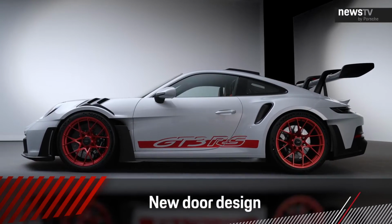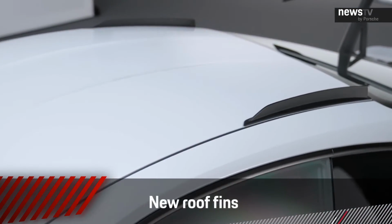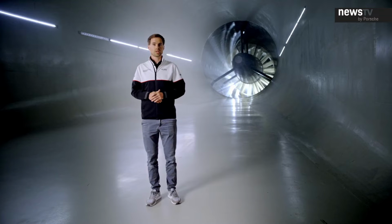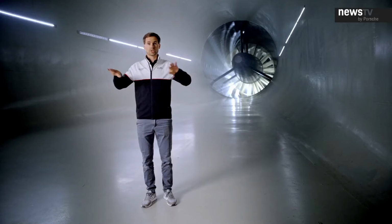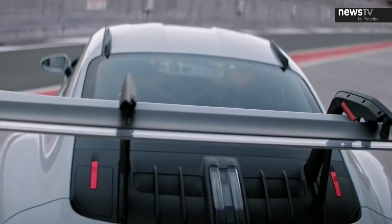Not only does the new GT3 RS have turning vanes on the underfloor, they can also be found on the roof of the car. When the hot air exits the front radiator, it would just flow over the top of the roof and the engine air is affected by it. So we have a new hood outlet that pushes the air to the sides, and the roof fins continue this work and keep the hot air in an outward direction.